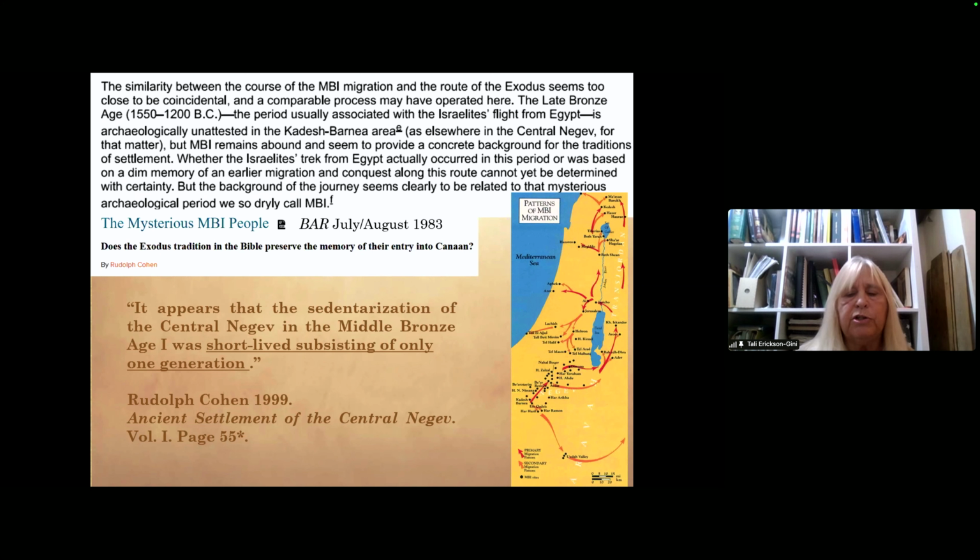He also mentions a very important fact, which is that it appears that the sedentarization of the Central Negev in the Middle Bronze was short-lived, consisting of only one generation. This is something that I also saw in the excavations that we did. We're not talking about sites that were reused and reused over and over again.